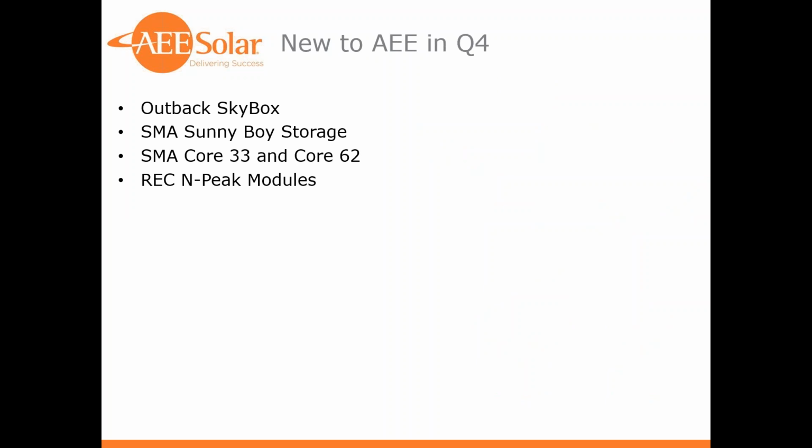So that's code changes. Let's get into the fun part. What are we going to talk about? I'm going to lead off with SkyBox from Outback. It's a product we've been very excited about for a long time, and it's here. So we can talk definitively on what this product means, what it will do, when we'll have it available, etc.